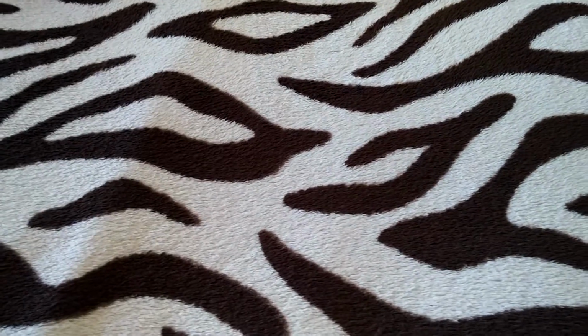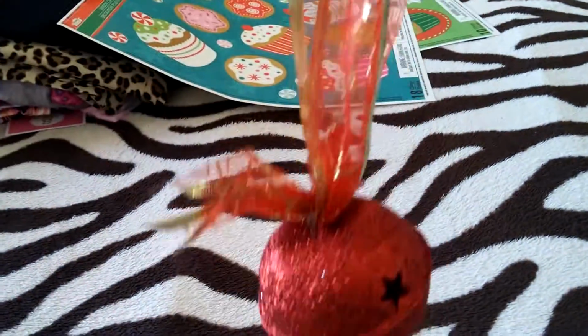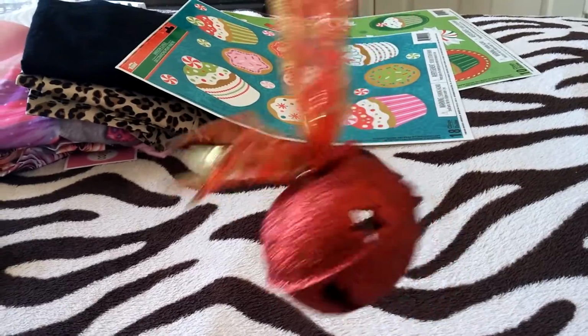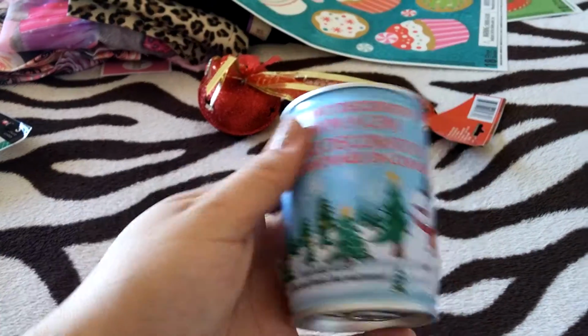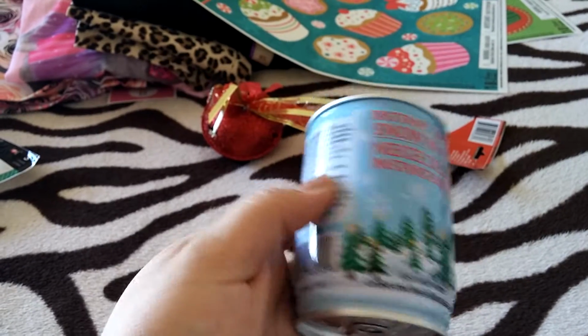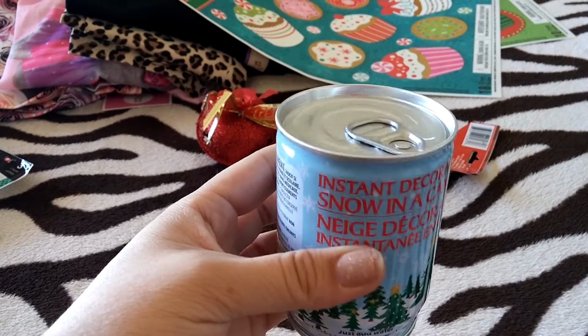And then I picked up this really cute glitter red bell. And that is a doorknob hanger. So I thought that would be really cute to put on the inside of the front door to come in. And then I purchased a little can of the instant snow in a can. You just add water, so it's supposed to look and feel like real snow. So we will see. I wanted to just buy one of those and play around with that and see how that works.